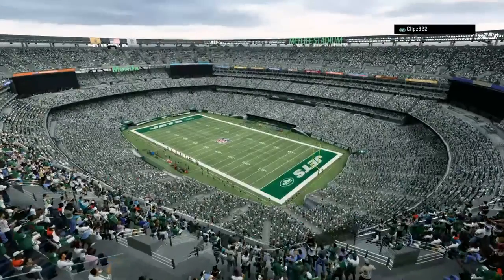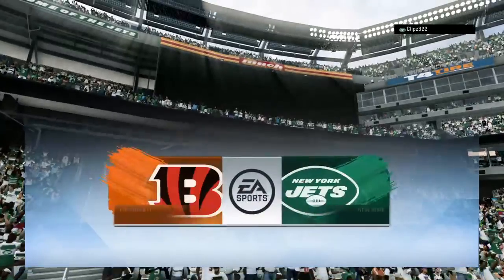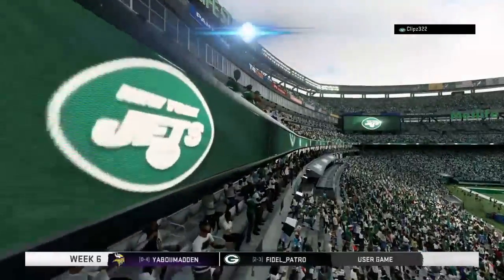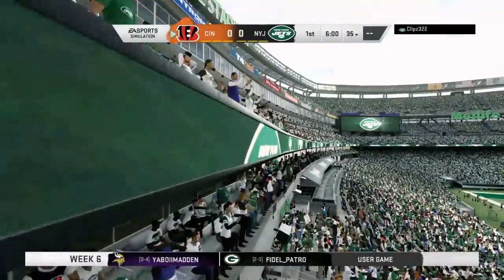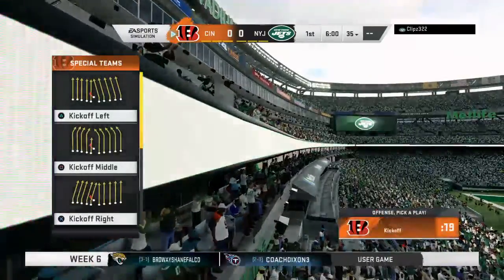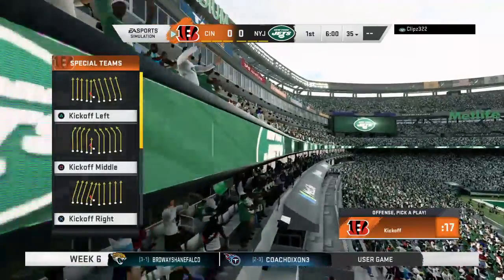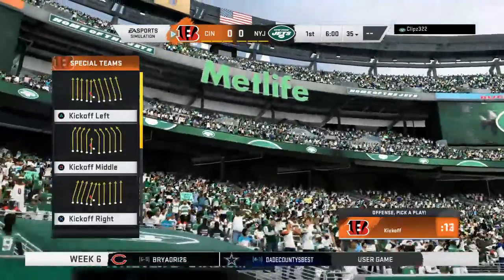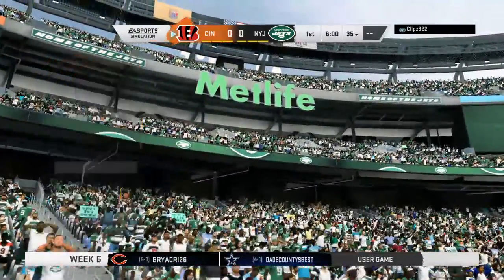We are situated about 8 miles west of New York City at MetLife Stadium in East Rutherford. The scene a few moments ago, here it is. It's unlike any other in sport as both teams made their way out of the tunnel. These folks are fired up as their guys are ready to do battle between the Cincinnati Bengals and the New York Jets.